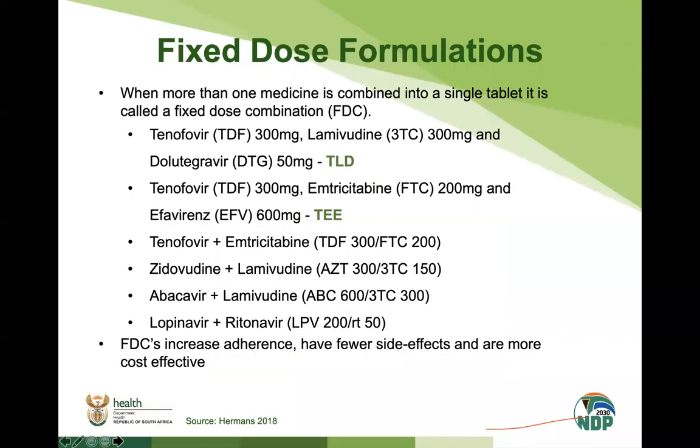And then also we prefer what we call fixed dose combinations in pregnancy because we don't want people to take a lot of tablets. You enhance adherence through your prescribing habits. So that is very important, right? If you look at the first bullet there, it's what we call TLD. It's one tablet that has 3 drugs. What are these drugs? It's tenofovir, lamivudine, and dolutegravir. So it's TLD. We want the majority of our patients to be on this regimen because it is the best combination that we have in the country.